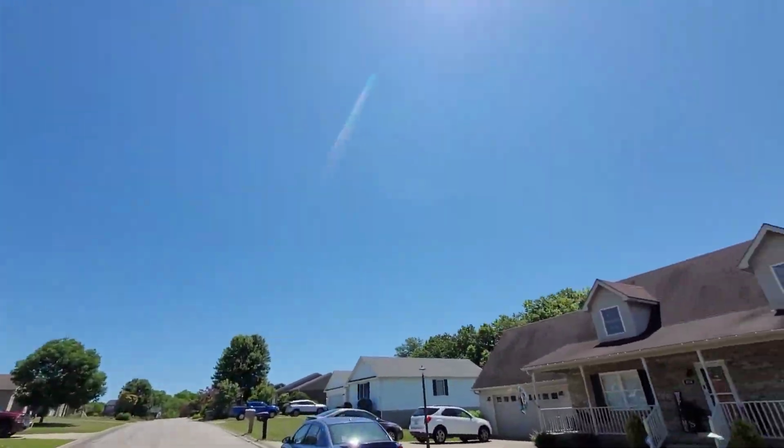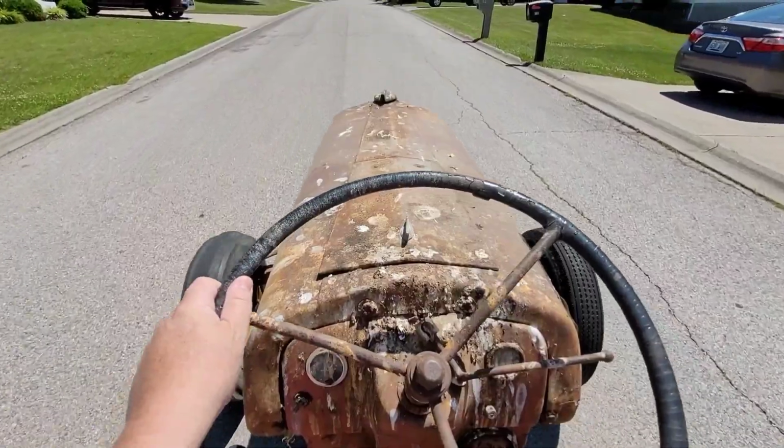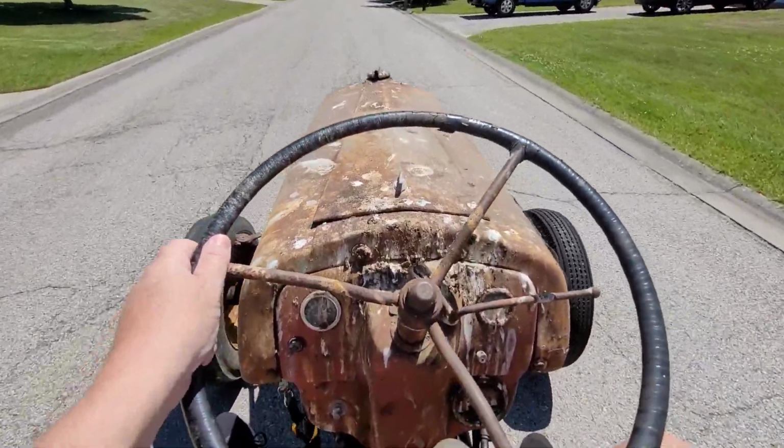Beautiful day in Kentucky, high of like 80 today. As you can see, look at that sky. It's gorgeous. And this is our mode of transport on this particular day. Been in my family since the mid-70s. As you can see, it's absolutely flawless.